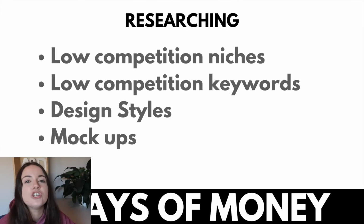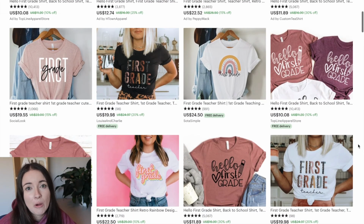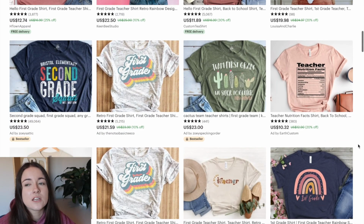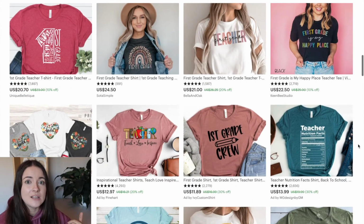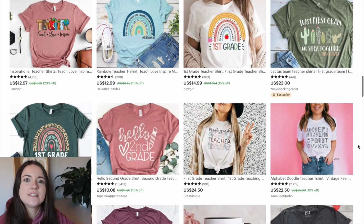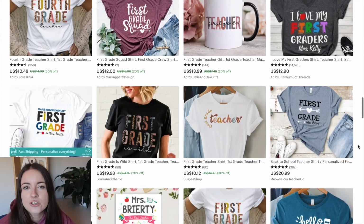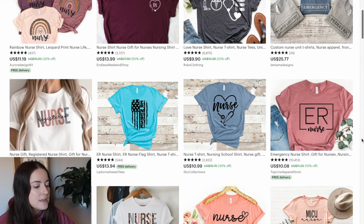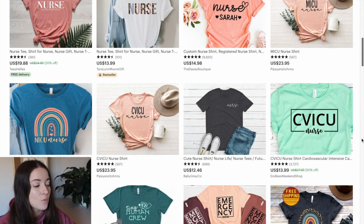And then when you're researching, you want to have a look at different design styles. So there's definitely some certain designs that are popular on Etsy, whether it's a certain graphic with a word underneath, whether it's a certain font that's really popular, whether there's certain designs that are available on Canva that you can just put on t-shirts. Have a look at what is selling in the niches and then the mock-ups. So I definitely have noticed certain mock-ups sell better. And so I've done a whole video on mock-ups, but you want to have a look at what the customer is interested in. So those are some areas that we researched.